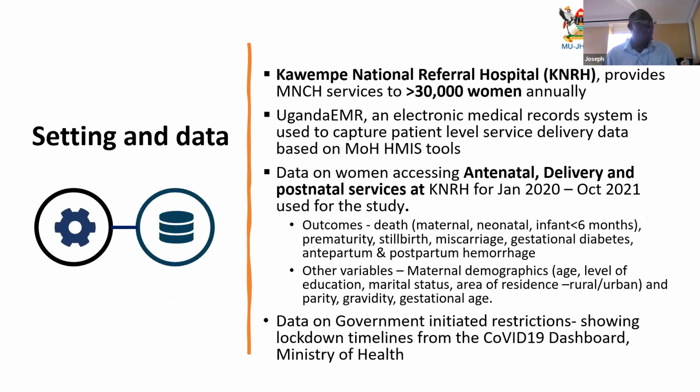We used data from Kawempe National Referral Hospital, a maternal and neonatal child health facility providing services to more than 30,000 women annually here in Uganda. The hospital uses an electronic medical record system that captures patient level data. The system is developed based on Ministry of Health Management Information System tools. In particular, we use antenatal data for the period January 2020 to October 2021 for our study.